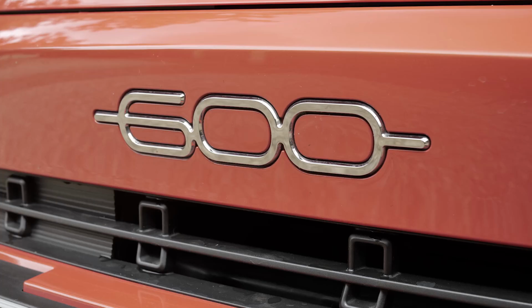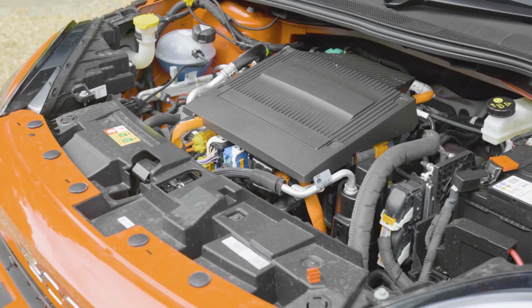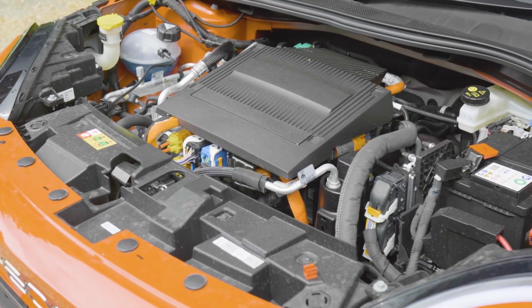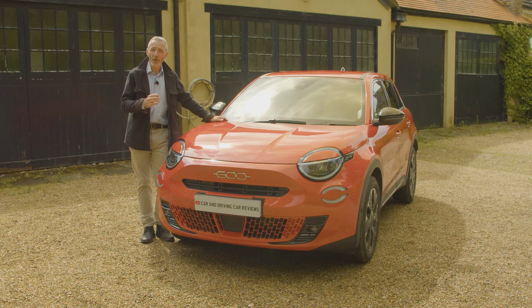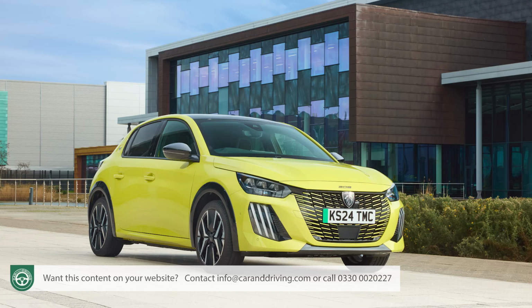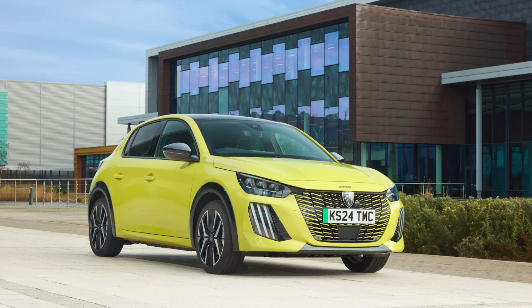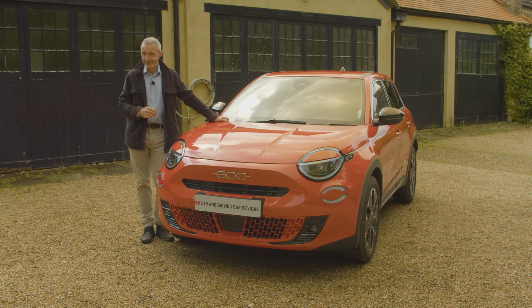All Fiat 600e models are fitted with the group's newer long-range 54 kilowatt-hour battery, which is paired with a gutsier electric motor and boosts range up to a much more acceptable 254 miles between charges. A Corsa Electric with the newer battery would cost over £35,000, and an E208 with the 54 kilowatt-hour battery costs over £36,000. Now this Fiat is starting to look rather better value, isn't it?